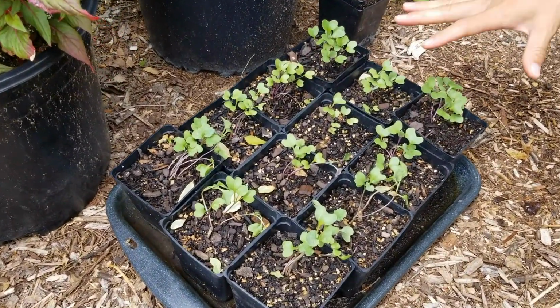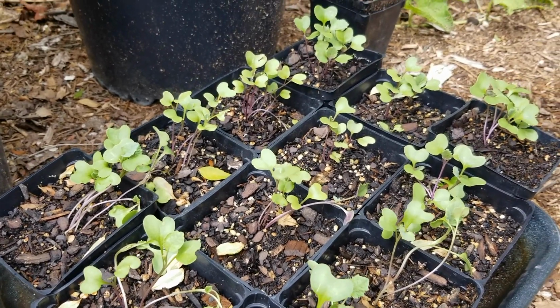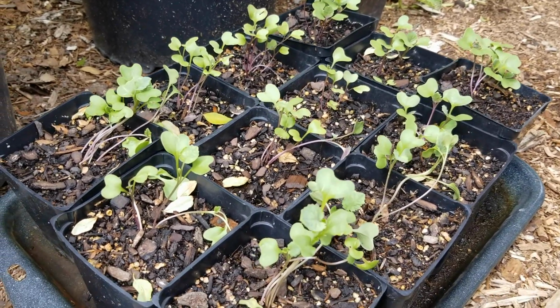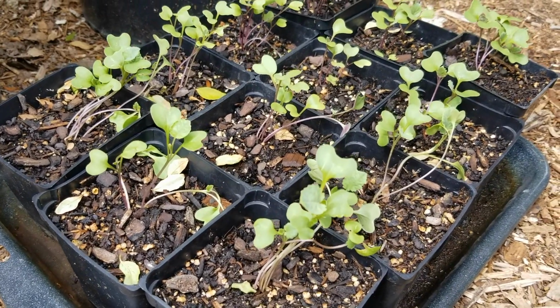I started them indoors under the grow light. I noticed they do not like to stand in grow lights very long. They kind of start shriveling and drying up, probably because it's too hot for them. So I just took them outside and put them in the spot that gets full afternoon shade.